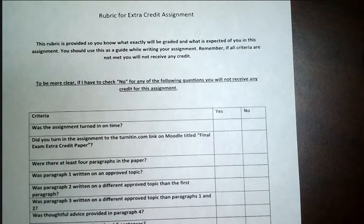Since your paper's due at midnight on Wednesday, do not send it to me at 10 o'clock at night on Wednesday. I'm not going to be checking my email. I'm not going to want to read y'all's papers that late.